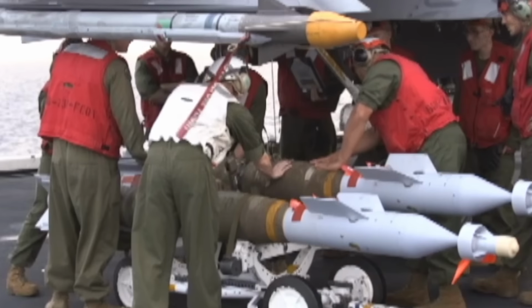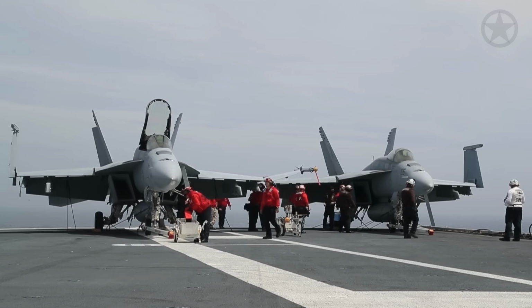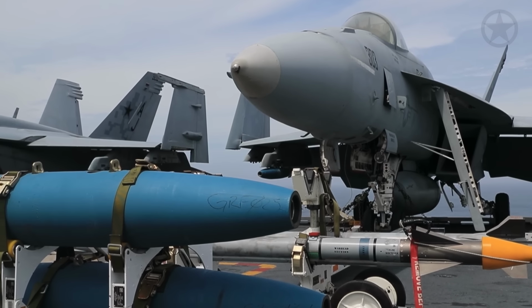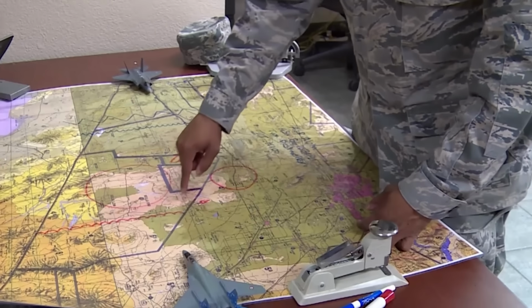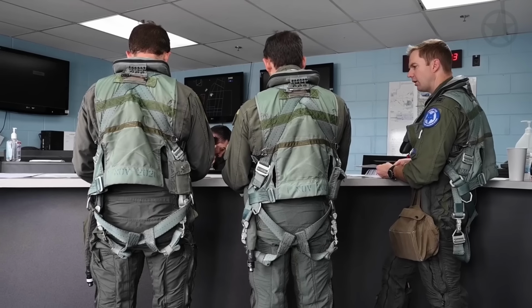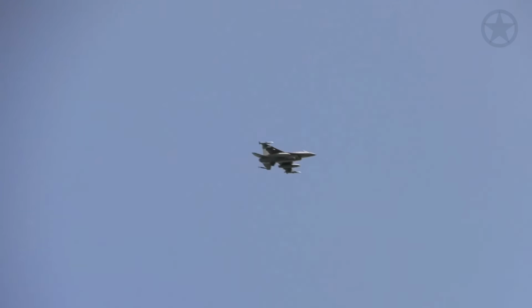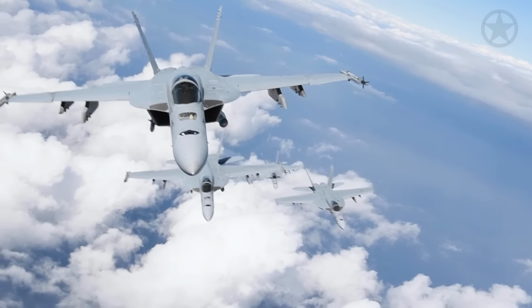Below deck, weapons teams loaded the final BLU-109 bunker busters onto 12 FA-18 Super Hornets. Each aircraft's weapon system performed automatic diagnostics, confirming targeting parameters and release sequences. The squadron commander reviewed the mission profile one final time. This operation required precise timing and coordination that only their aircraft could deliver.